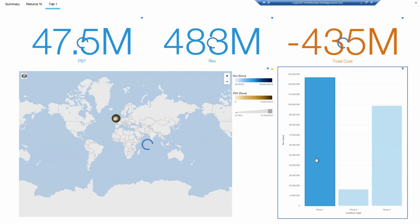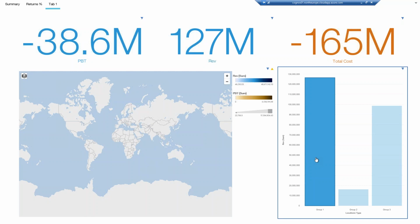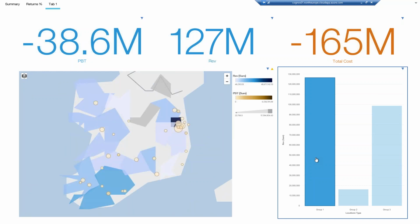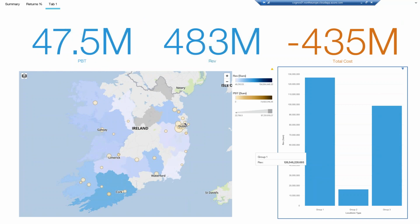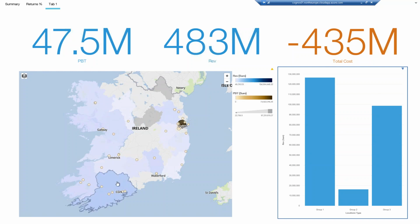I'm just going to click on group here, so I'll home into Ireland, and set that update, and then I'll unclick. So what we have here is our key metrics being displayed, and then we have a map of Ireland, and these county regions are being shaded by revenue, and then we have our locations, which are taken from longitude, latitude.